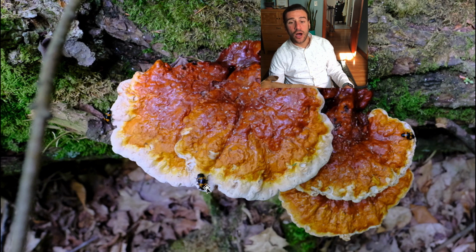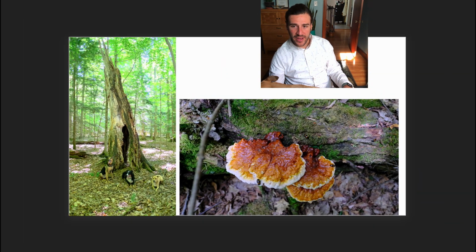So this is actually an unknown interaction. I found this on a dead log in these old growth forests. What exactly are these beetles doing? Well, it looks like they're mating here, and they might be laying their eggs in these reishi mushrooms. And other organisms do this, and once their offspring hatch, they are covered in fungal spores, and then they bore into trees, and they actually spread the fungal spores. So really cool interaction there.